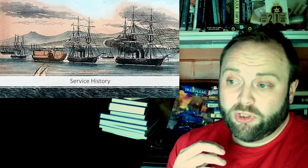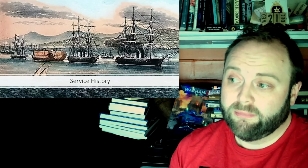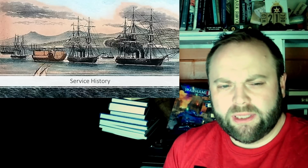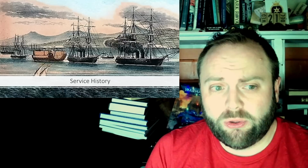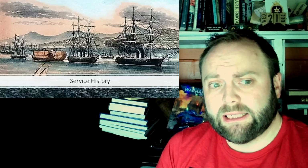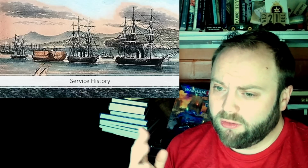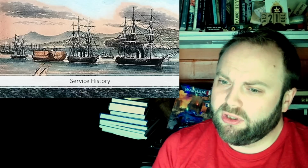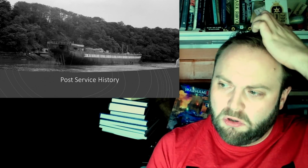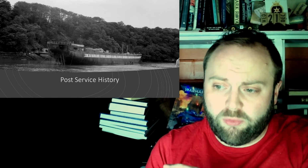And she's used as a hulk to support HMS Vernon, which was the Royal Navy's torpedo training school. One wonders if a certain lieutenant who used to serve on her a long time ago as a junior officer from HMS Excellent was protecting a ship he'd enjoyed dancing on. One does not know. But she does seem to lead a curiously charmed life, because she's still being used as such till after World War One's over.